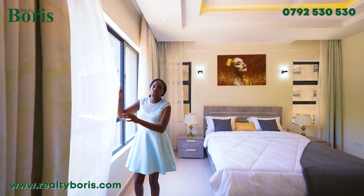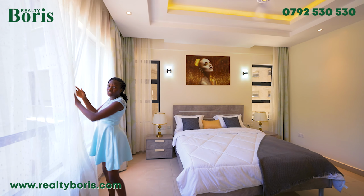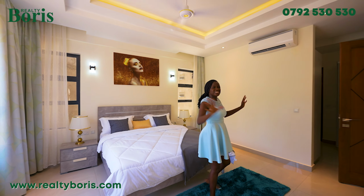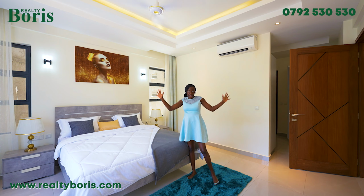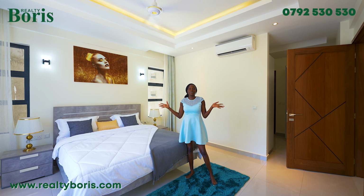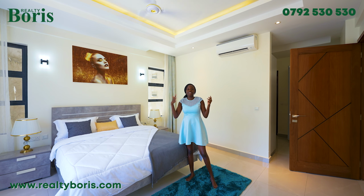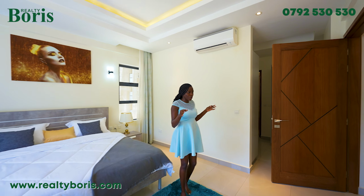I think I'll have to close this just to ensure that dust is not coming in because we're still under construction. Now, I feel like I'll mention this, I'll come back to this part. I'll come back to this space. But there's one specific place I'm really excited about, because it's a new concept. I've not seen it in the market before.